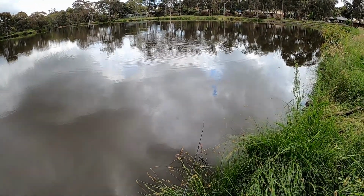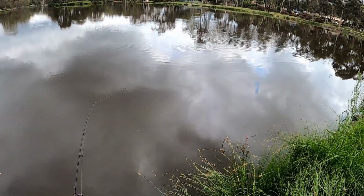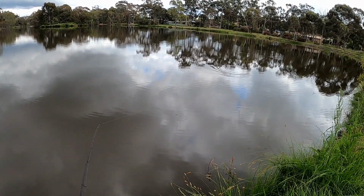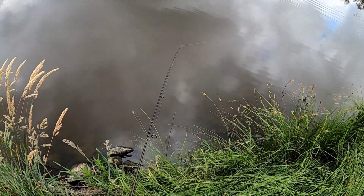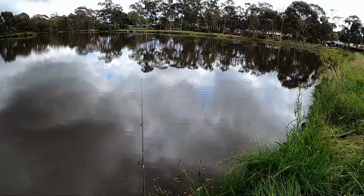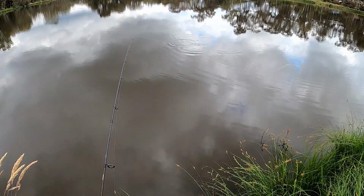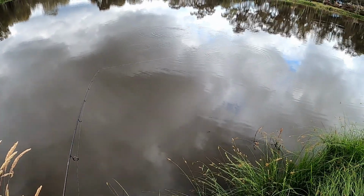There's a school of redfin busting up in front of me. Just got to run my lure through a few times and I should be able to hook one of them. Let's touch. Oh, they're playing with it. A lure change might be in order here because they're not taking this. They've sort of pecked at it, but they're not hooking up. Oh, they're here now. Oh, come on.